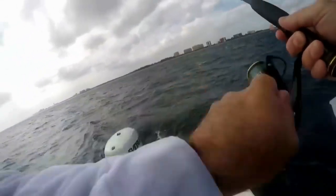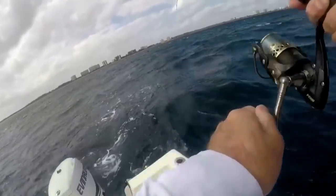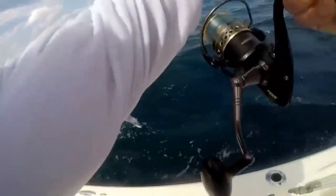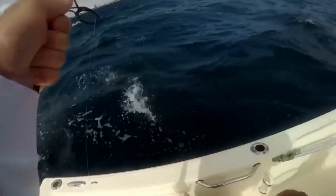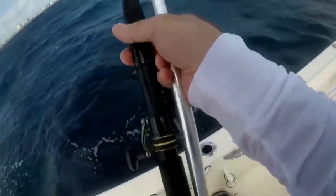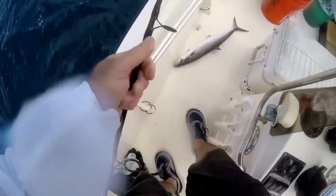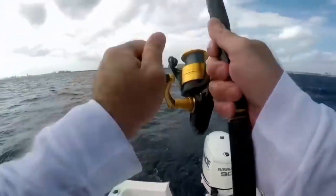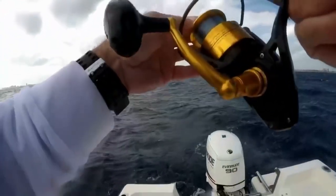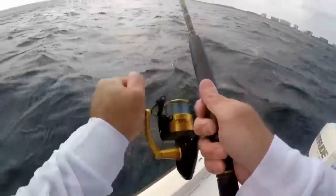Whoa! Now look, now I've got a double on. I gotta get this guy in, then I gotta get that guy in. Oh, I got a kingfish. Kingfish in the boat. Let's see what we got. Double header kingfish. Can't complain.